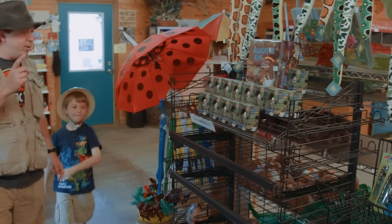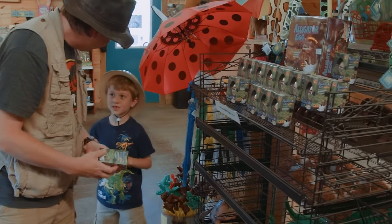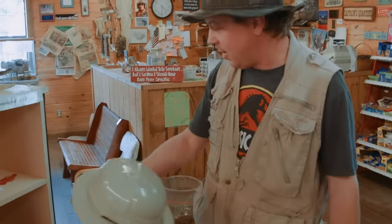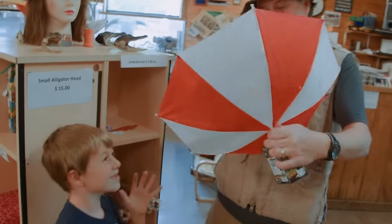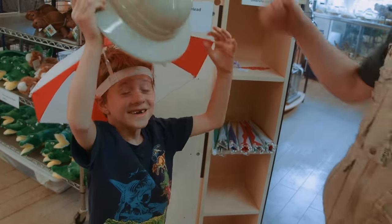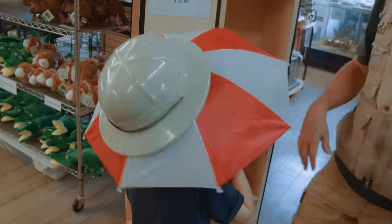Okay, LB, I think we should get a souvenir to take home with us. How about one of these growing alligator eggs? Oh, hey, you know what else we can get? Let's get one of these umbrella hats here. What color? You want red? Are you gonna put this on instead of your little safari hat there? There. And then this just pops on your head. There we go. That'll keep you in the shade all day. All right, cool. Let's take them home. Come on.